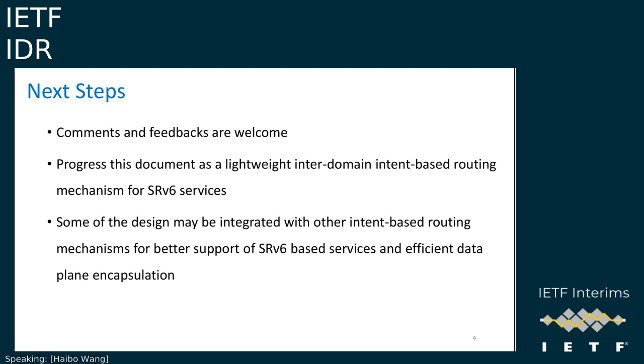As a next step, we welcome comments and feedback, and we are progressing this document as a lightweight inter-domain intent-based routing mechanism for SRv6 service. Some of the design may also be integrated with other intent-based routing mechanisms for better support of SRv6 based service and efficient data plane encapsulation. That's all. Thank you.